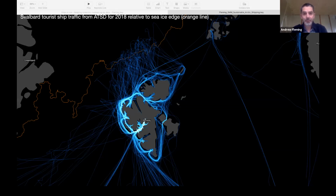But interestingly, off to the northwest of Svalbard, you can see a number of tracks that extend out towards the sea ice edge, a general position for which is indicated by the orange line, indicating ships transiting out towards the sea ice edge and then returning back in again. These are tourist vessels, so in part these are voyages designed to go out to the sea ice edge, see the sea ice, and then return back again. So the volume of traffic is changing as well.